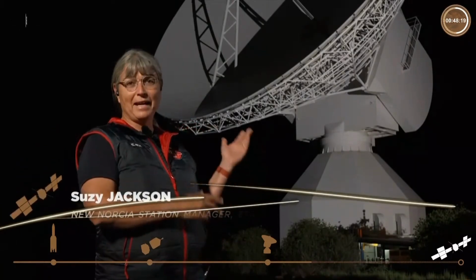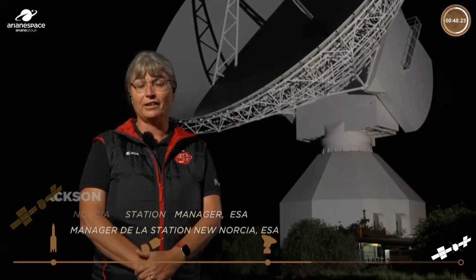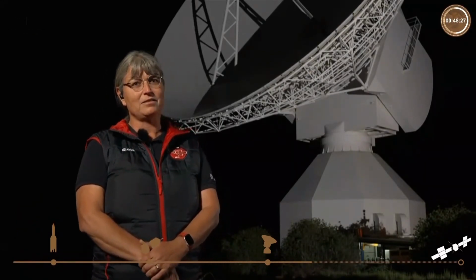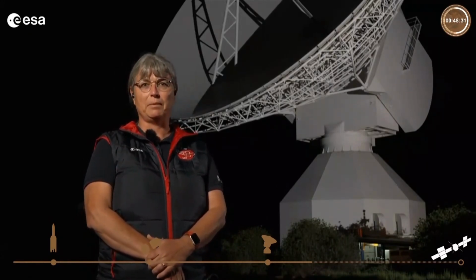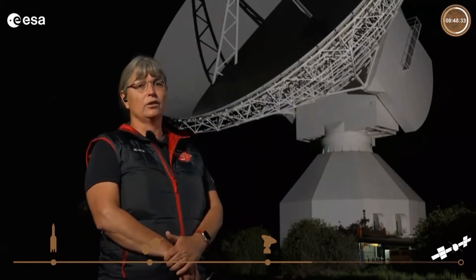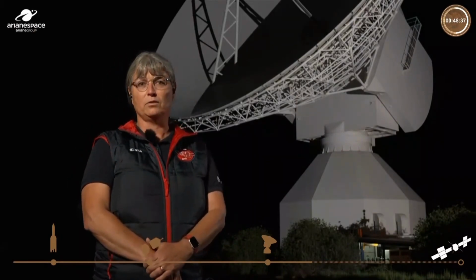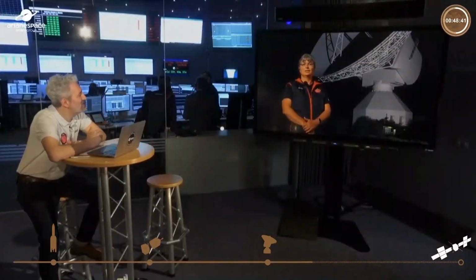Yes, so this is Norcia 1. This is our 35-metre main antenna here at Norcia, and we're currently having a go at acquiring JUICE as we speak. As you can see, we're up a little ways away from the horizon already, so the spacecraft is up in the sky here. Conditions here are really good, really nominal, and we're waiting for the signal to come in from the spacecraft.